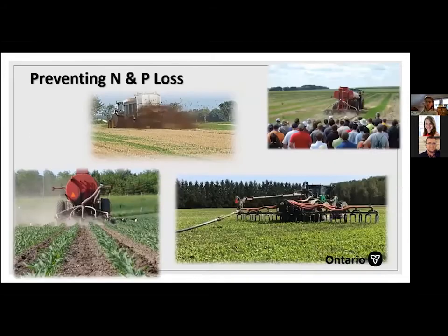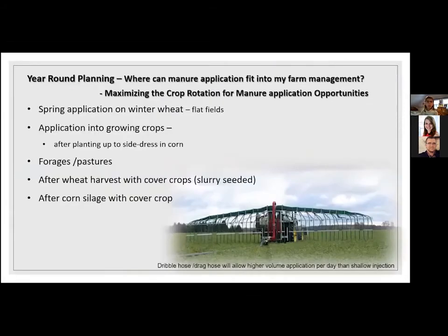The consultants use that software in a more complicated form. We've tried to put it together in simple tools so that farmers can use them and can access them pretty easily. So all of this, putting it all together, how do we on the farm look at preventing nitrogen and phosphorus loss using those 4R management standards? And year-round planning, I've already mentioned. Where can manure fit into the management on my farm? Can I maximize the crop rotation for manure application opportunities?